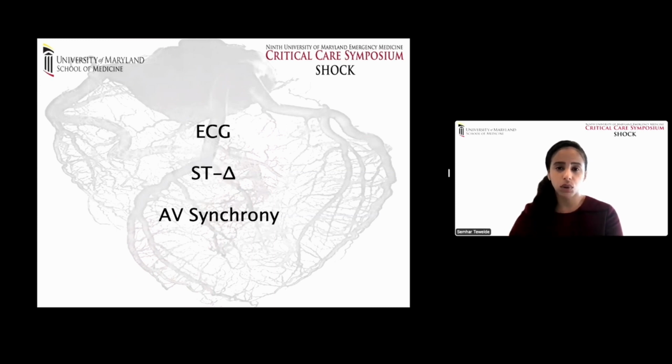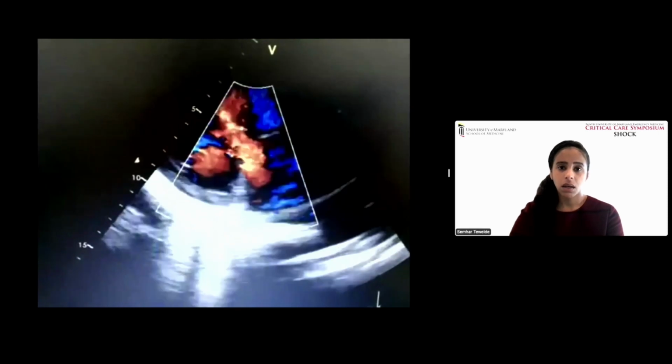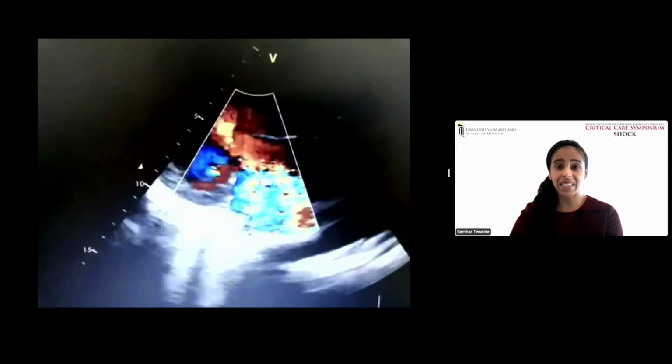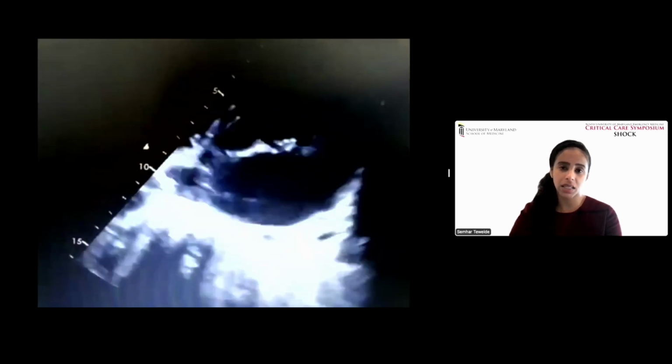And then finally, if you notice AV dyssynchrony, meaning a person is either in AFib, very tachycardic, or very bradycardic, you may in fact want to cardiovert or pace them accordingly. Often this will improve their shock status. In addition to using your ultrasound to look at B lines and EF, you want to consider color Doppler over your valves. And why is this important?